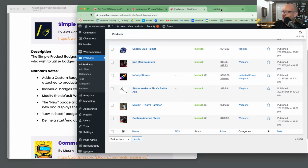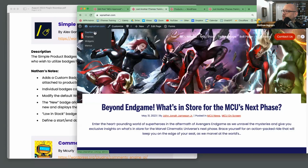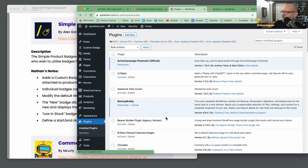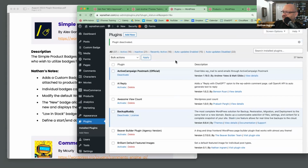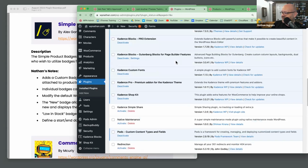And if we go out here to look at our Marvel store, something just broke. This might be a great example of two plugins that don't play well together. Maybe that WC Spots doesn't like our... Isn't that interesting? Critical error on this website. It is bizarre that I literally just played with this plugin two hours ago and it just broke. What in the world?